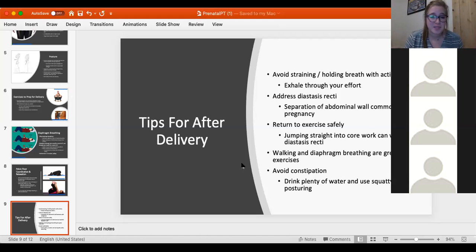Avoid constipation because, like I said, that's not good for the pelvic floor. You want to drink plenty of water, and squatty potty posturing is wonderful. That's where you use a 6 or 7 inch stool that you can put underneath your feet, which brings your feet apart and your knees higher than your hips. It's just a great position for bowel movements.